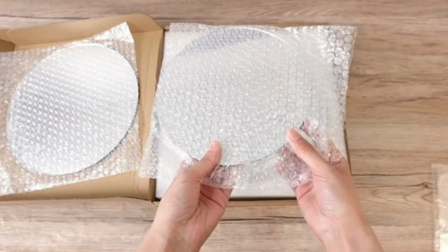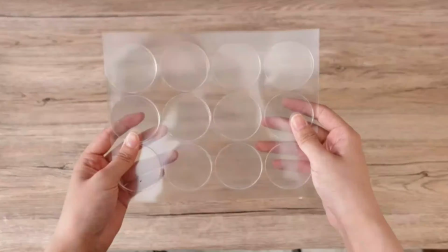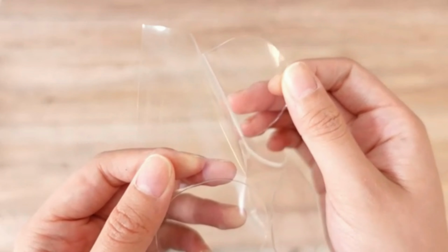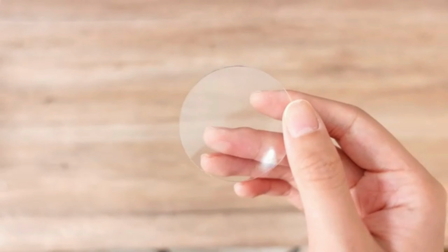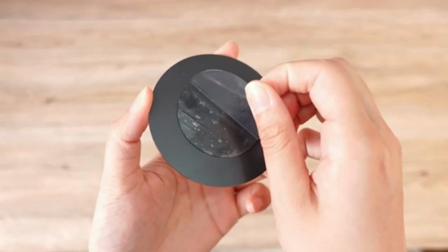This hanging wall mirror is not only a practical accessory, but also serves as a stylish decor piece that can enhance the aesthetics of your living room. The hexagonal shape adds a modern and chic touch to any wall it graces, making it a versatile choice that can complement various interior styles.